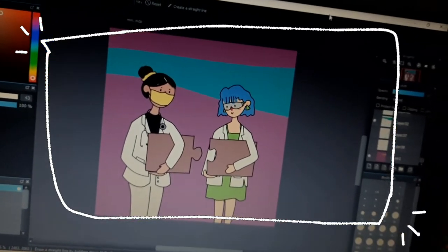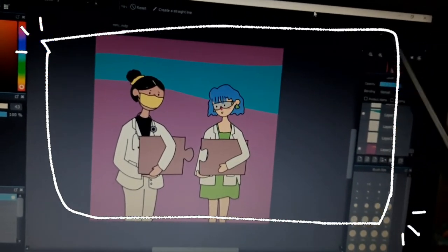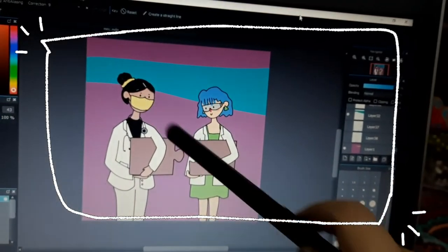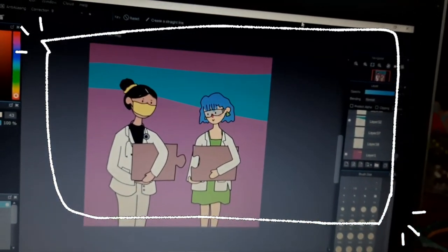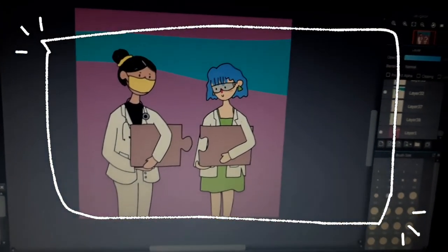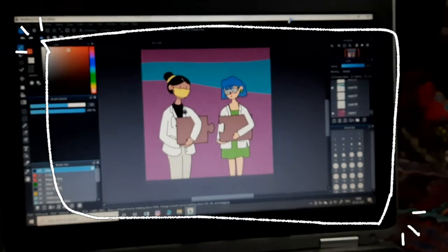So I will change it, and now I will add fabrics. These are only the colors of the fabric. Now I have to include the prints in it and also add some shadows. Let's go.